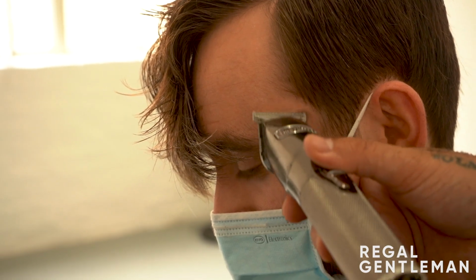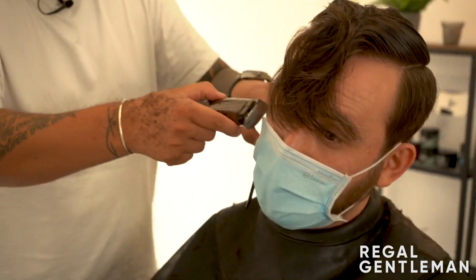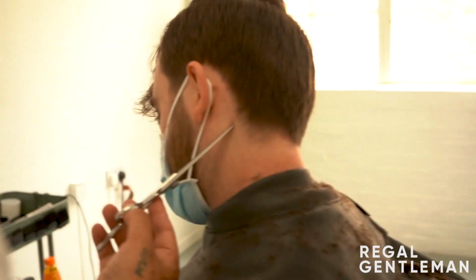Just around there like that. Again, we're not altering what we've done with the scissor work, we're just tidying up the little bits that you can't really tidy up with the scissor. Well, you could, but I've got a pair of trimmers, so I'll just use them. Just cut into this hairline a little bit.